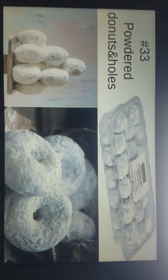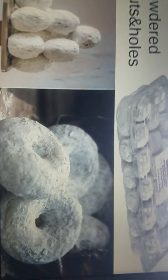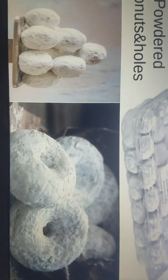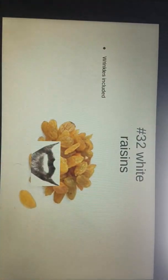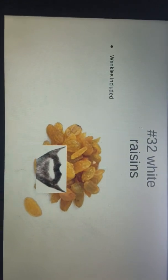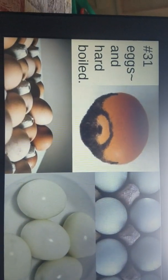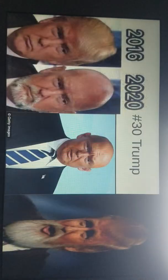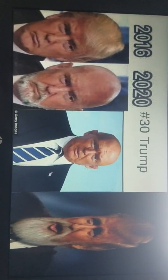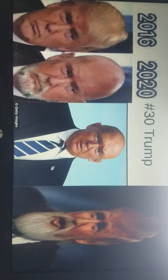33, Powdered Donuts and Holes. Tell me that white shininess does not look delicious, but I would not want to take a bite out of my history teacher's head. Wrinkles included on number 32, White Raisins. 31, Eggs, and hard-boiled. 30, Donald J. Trump, our previous president at this time.